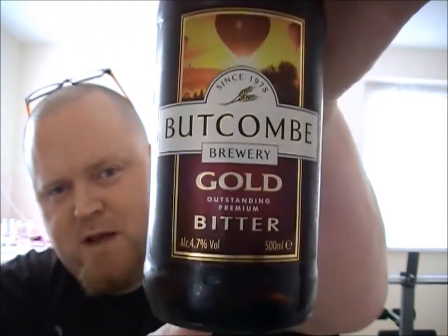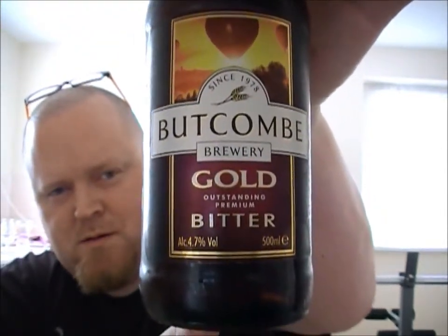I haven't heard many good things about Butcombe. Well, I say not heard good things, I haven't heard a lot of people talk about them. You know, because if you've had a beer that's really nice, a lot of people tend to talk about it. Which is a bit daunting because they've been around for a while.